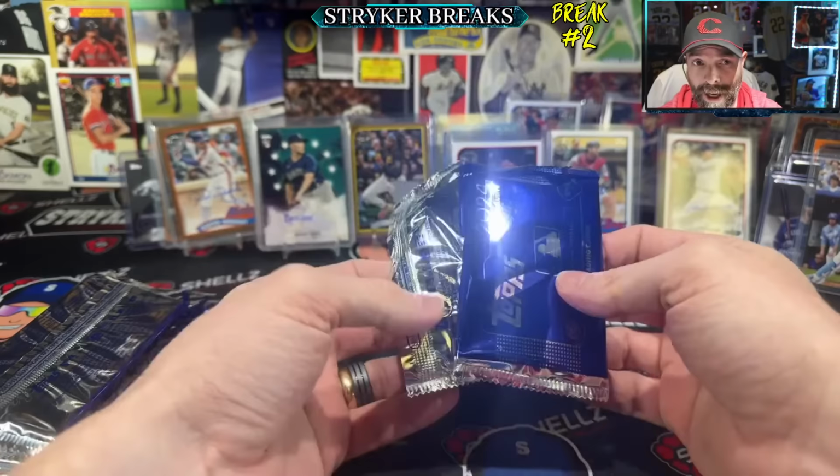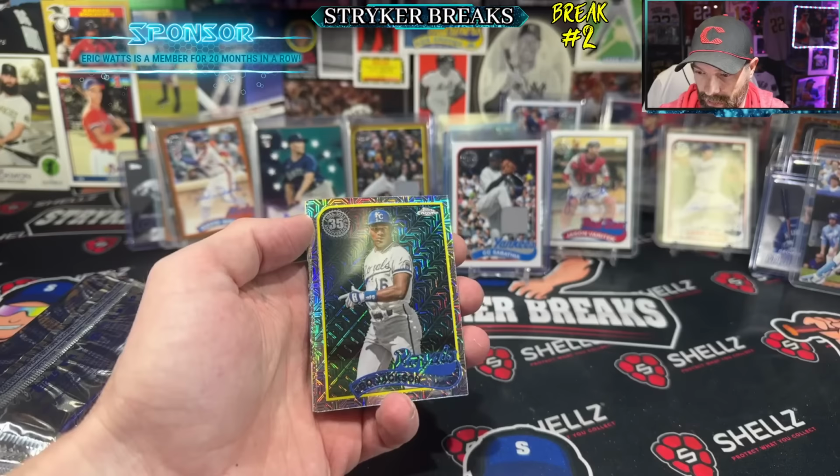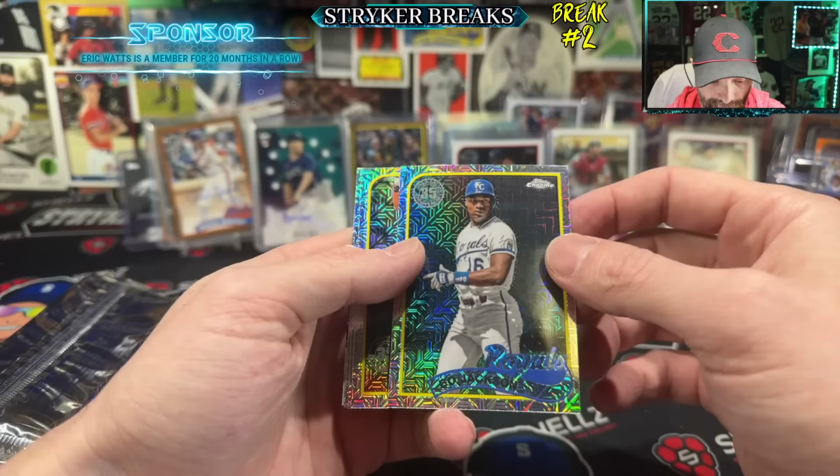So another hat tip to Topps. A lot of people like to bag on them. And listen, I will bag and I will present arguments and suggestions when it's due. But I like a lot of what I'm seeing out of this release. Bo, Altuve, Ellie, pack number 1 is looking good.